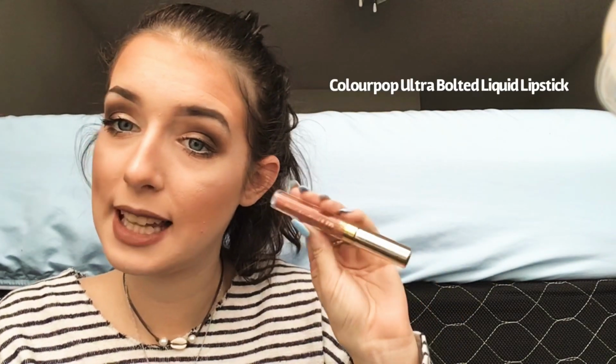And then next, I have one from ColourPop. This is the Ultra Bolted Lip in the shade Starling. It's definitely a nude shade. I'll put it on for you guys. It's like the same tone as the Anastasia, and it dries down quick, but it's not ultra drying to the lips.